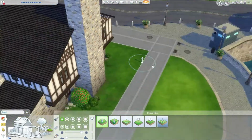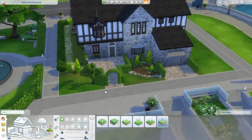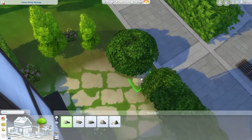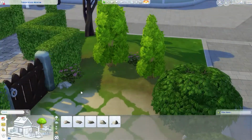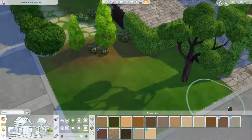Also, don't forget to paint with the paint tool. Having various looking dirts and grasses and other aspects to the painted ground will also help give your build a more natural and realistic look to it.